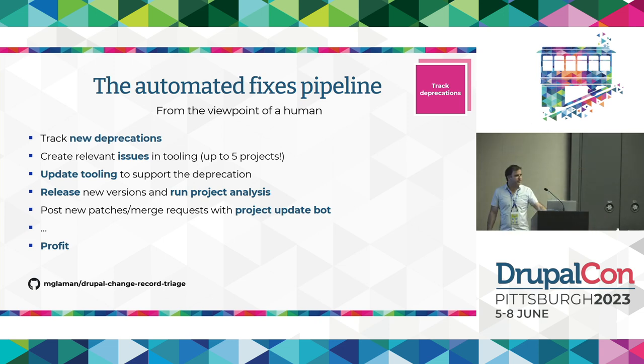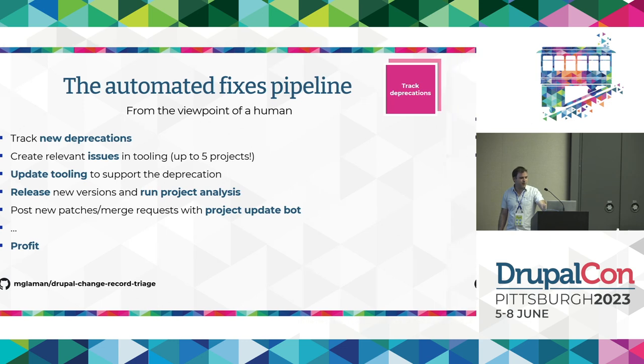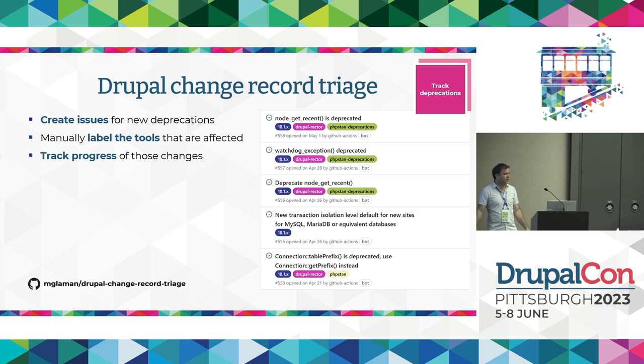So in order to take a step forward in tracking the deprecations, Matt Glaman decided to create a GitHub repository that automatically creates issues for deprecations from the change records. It's an easier way to start managing and start tagging what tooling needs updating and tracking the progress of that. The end goal wouldn't be doing this on GitHub, of course, but with the current movement where we were moving to GitLab issues, we don't really want to automate against Drupal.org issues. This was at least a step in the right direction to make it a little bit more manageable and to allow other people to also help in tagging and tracking those changes.